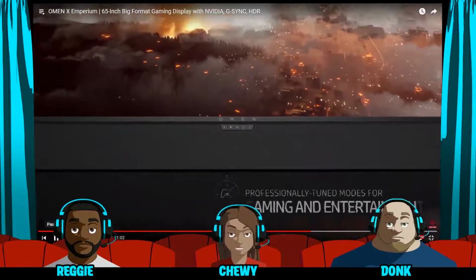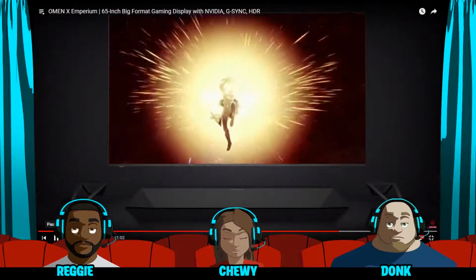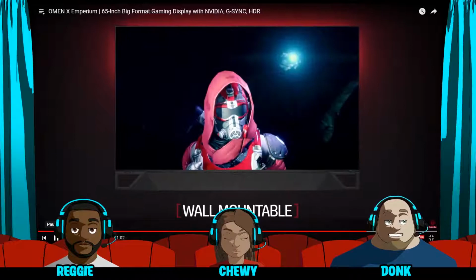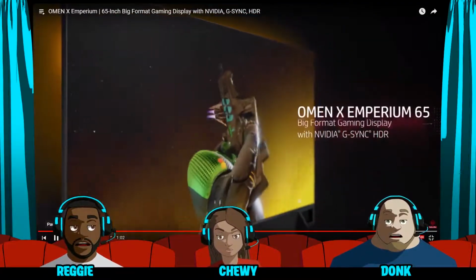So does everyone think this is better than the roll-up TV? For me, it is. Absolutely. This is mountable. This makes me very happy. With the sound bar.